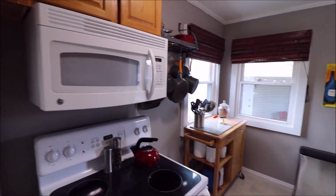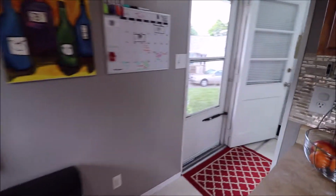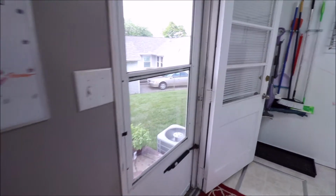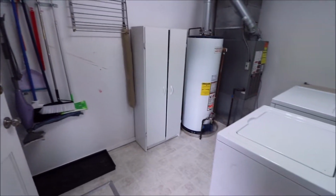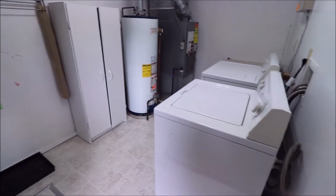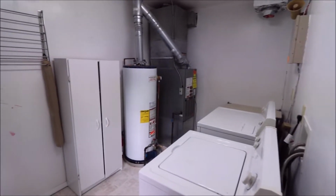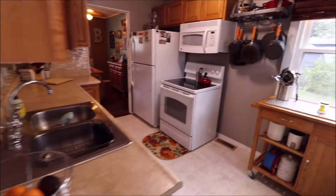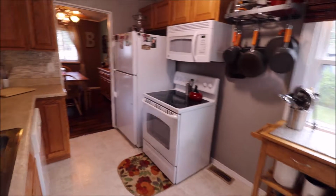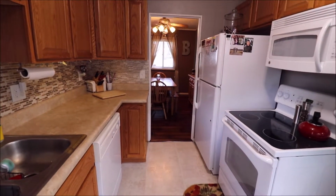Stove and micro hood. And as we work towards the back of the house, this would be of course the door that goes out back to the backyard. And look at this. Huge laundry and mechanical room here, all on the first floor. Just a really nice, well-kept house. I'll tell you what, before we finish up here, I'm gonna give you a shot back in the living area. I'm gonna sneak out back and we'll take a shot of the garage real quick.